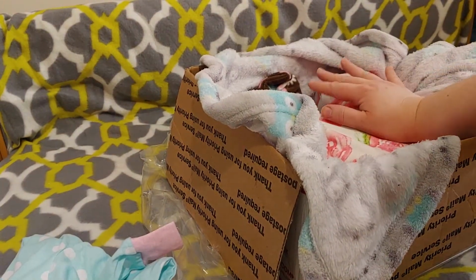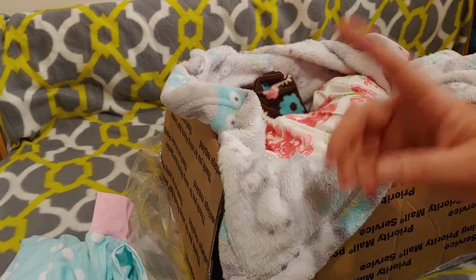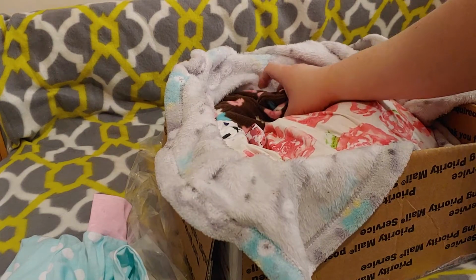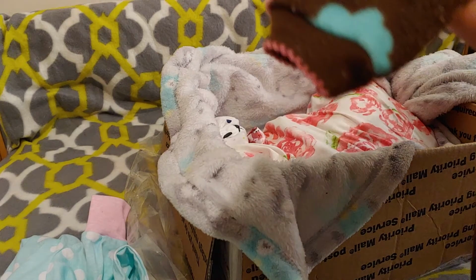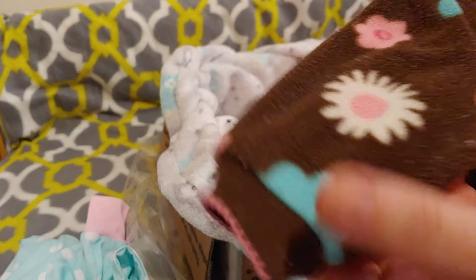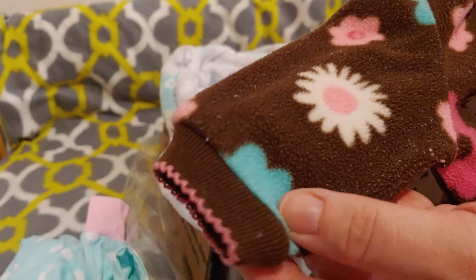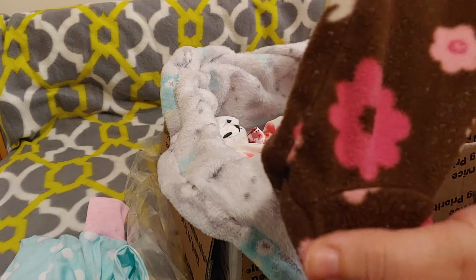I've actually wanted the sculpt for a long time, and I only ever liked a few, but the first one that I fell in love with, I missed out on. Oh, this is cute, it gets even cuter. So it's brown, and I love pink and brown together, and brown and blue is gorgeous too. So it's got all these adorable flowers on this brown background. And okay, it's a sleeper.